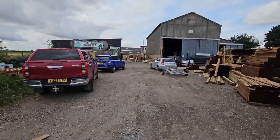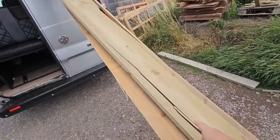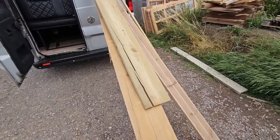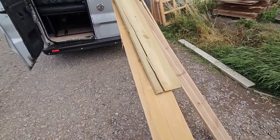So we're at Green Barn Timbers, folks. We just literally bought a bit of scrap here. We've got this old wood for shuttering for the concrete plinth. Basically paid a pound a length there. But it's mostly the width we want. It's for the shuttering for the concrete plinth.